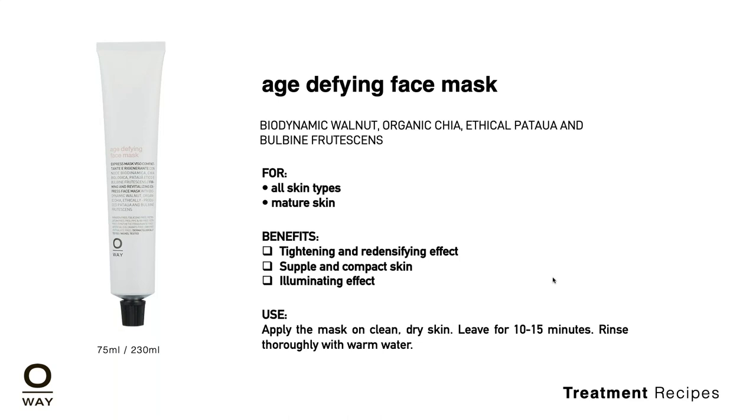Next is the age define mask. Oh, I did this over the quarantine for sure. Yes.